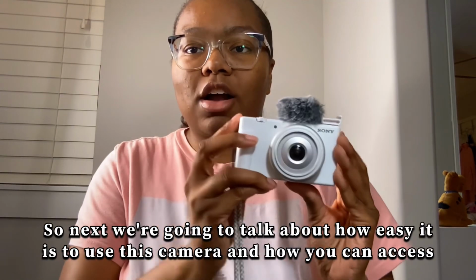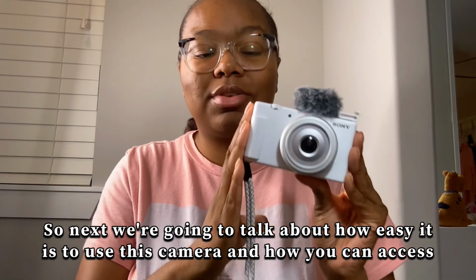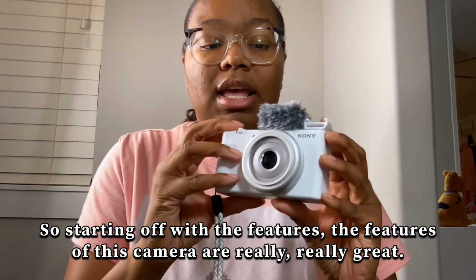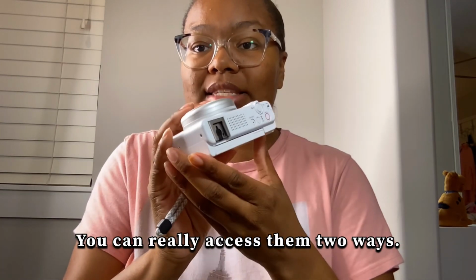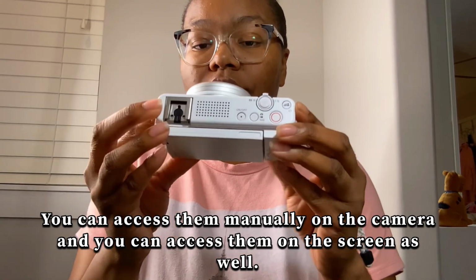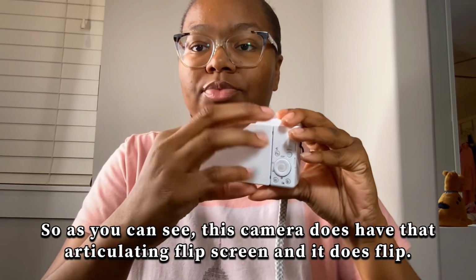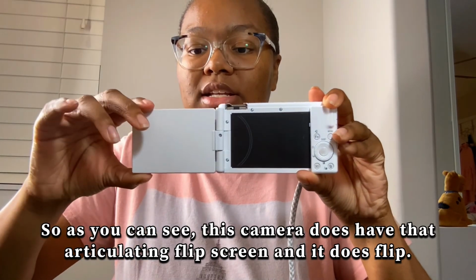So next we're going to talk about how easy it is to use this camera and how you can access the features of this camera. Starting off with the features, the features of this camera are really great. You can really access them two ways. You can access them manually on the camera, and you can access them on the screen as well. As you can see, this camera does have that articulating flip screen, and it does flip.